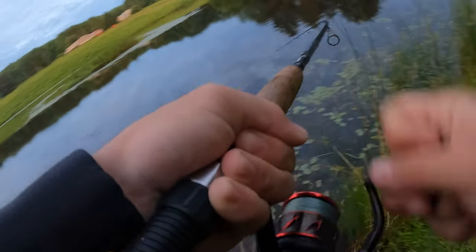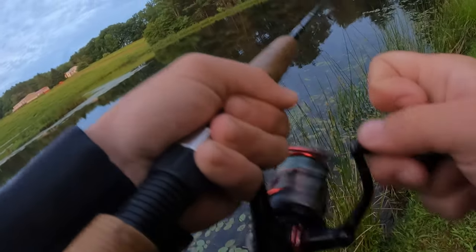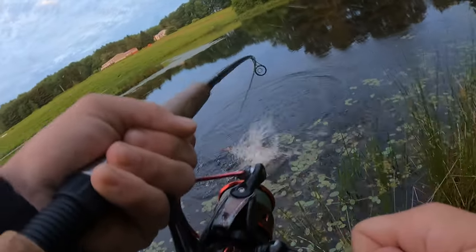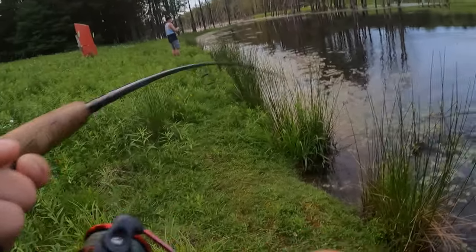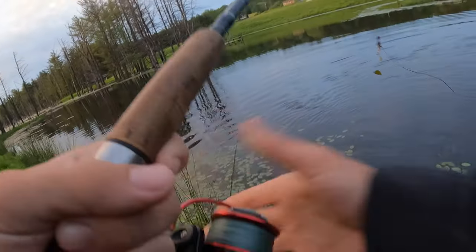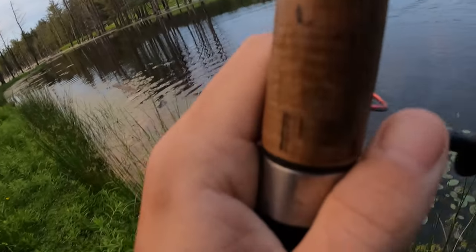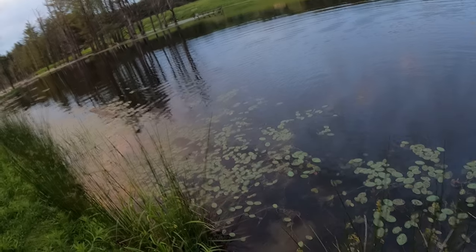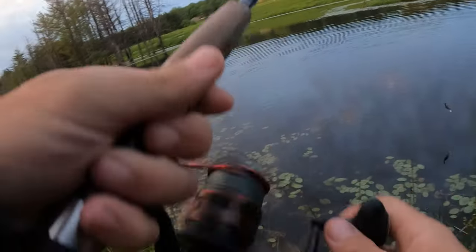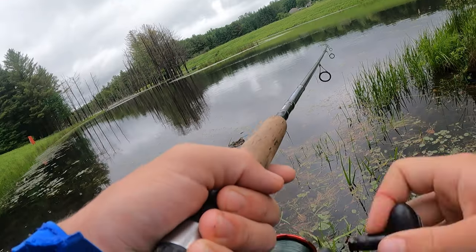Oh, it's another big one. Not as big, but... Oh. That's my first kind of boat flip it. Not boat flip it, but land-based flip it. Damn, they're all solid today. Sheesh. That was like the same size as that first one.